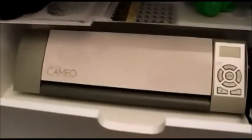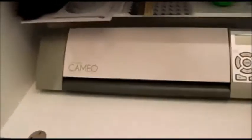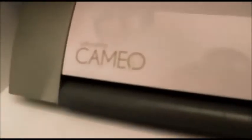And you fold it open and ta-da! Look what I got for Christmas! Isn't it beautiful? It's the Silhouette Cameo. Isn't that lovely? Let's get that in focus. It's so beautiful. I haven't actually tried it yet. I ooh and ah over it, but I haven't actually done anything with it yet because I'm still figuring out what I can do and what project I want to start with.